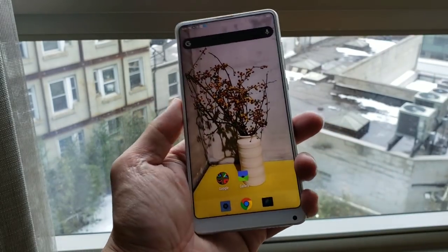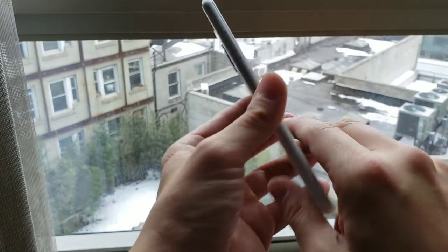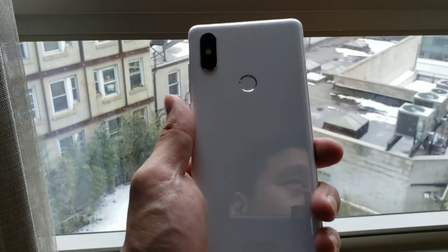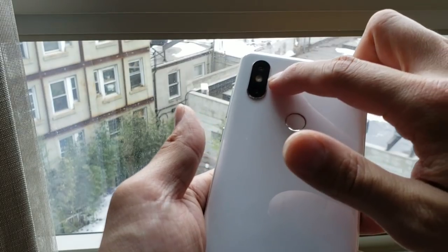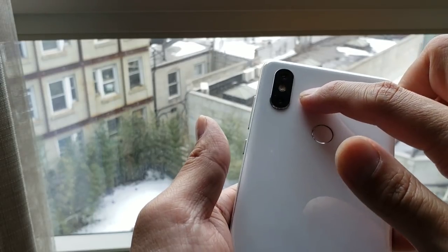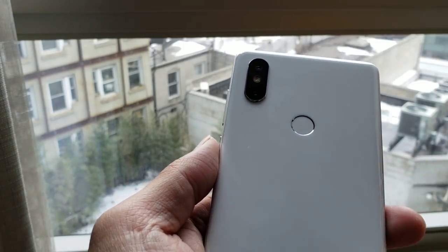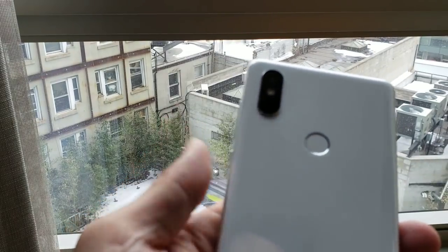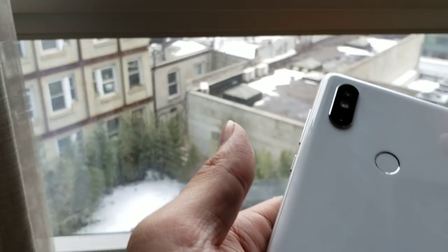The difference to the phone's appearance this year is on the back. You see right here, dual cameras. The Mi Mix 2 only had a single camera on the back. Both of these are 12 megapixel sensors. One is a telephoto, one is a standard wide angle lens. This is the same setup as in the Xiaomi Mi 6, but the camera here has obviously been improved. It's a newer Sony sensor, IMX363, and it has 1.4 micron, so that's a larger pixel size.